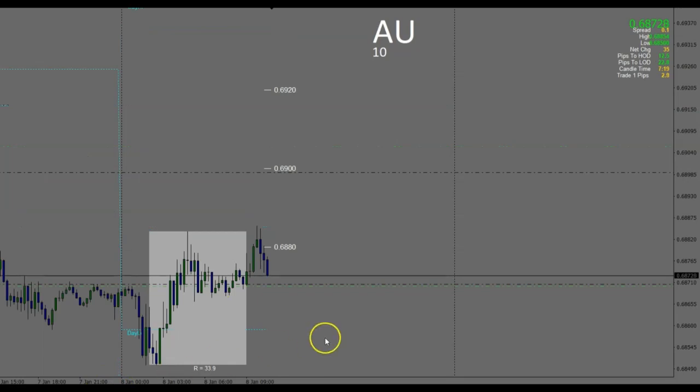Australian dollar, US dollar, pulling way back. I've actually locked in 2 pips on this just to be on the safe side.